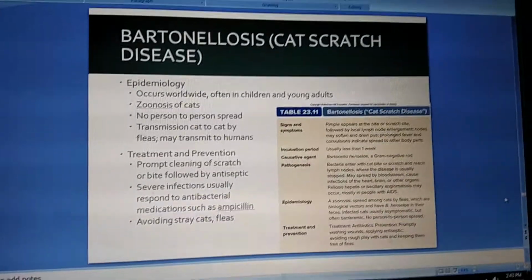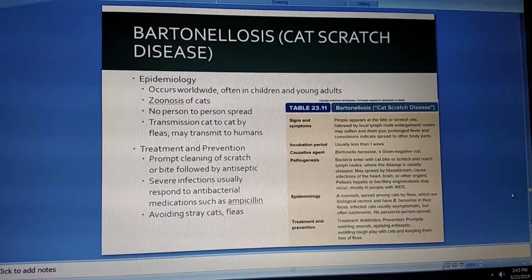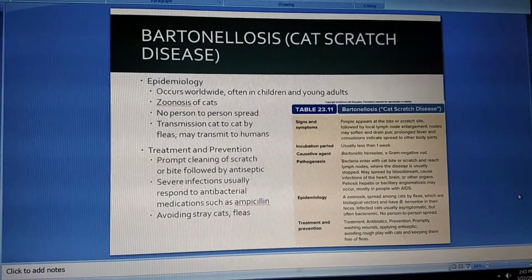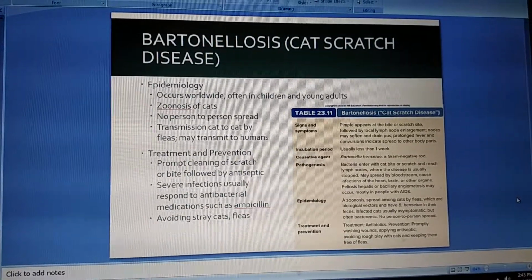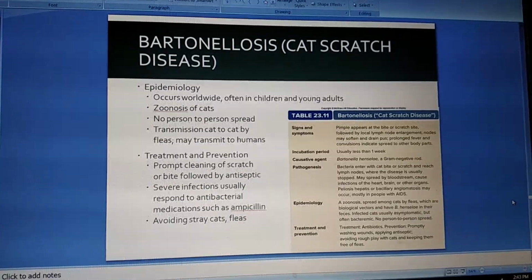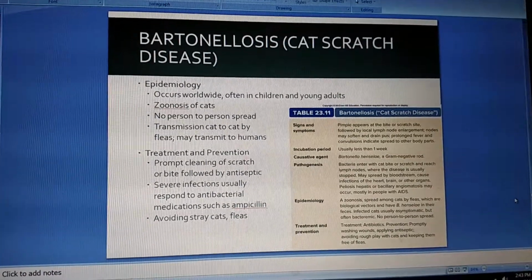Now, why is this more commonly seen in children and young adults? Behavior. If you're a little kid and you see a cat, you're going to pet it. You don't care that the cat is hissing at you or its hair goes up, because you want to pet the kitty. As adults, we've experienced enough angry cats that we know if the cat does not want to be touched, you don't touch the cat. That's why this is more common in younger individuals.